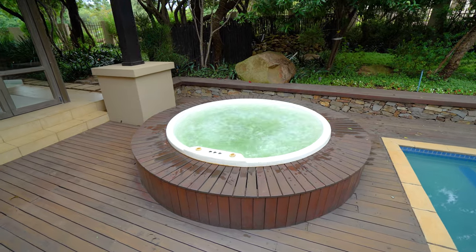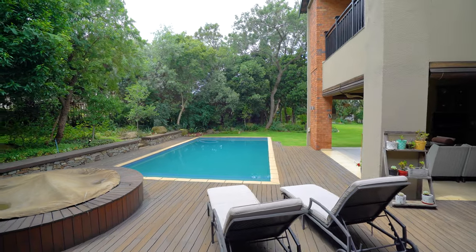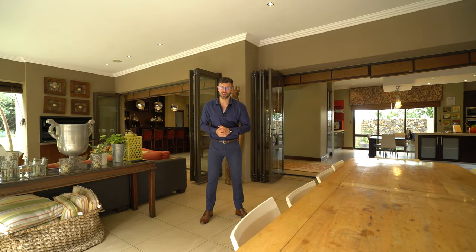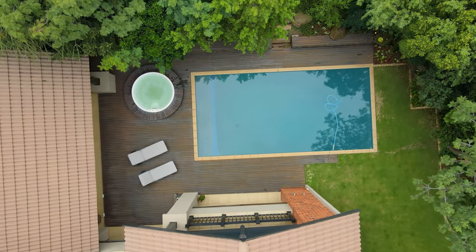You've got a beautiful wood deck with a built-in jacuzzi, a sparkling blue pool, so much greenery for you to walk around and play in, as well as just behind some wood privacy shielding, a beautiful boma. You can sit down, light a bonfire, roast some marshmallows, and enjoy that you are living in one of the best eco estates here in Johannesburg.